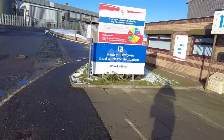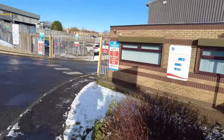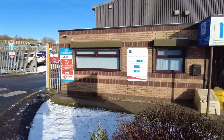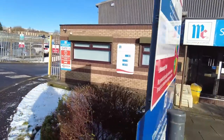Oh, and they've got the safety board as well. Might want to have a quick look at that. They've worked 69 days without a lost time accident. Previous site record was 475 days. So I wonder what happened 69 days ago.